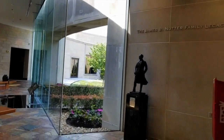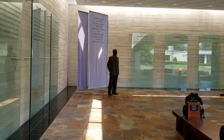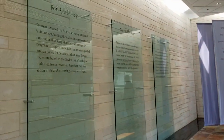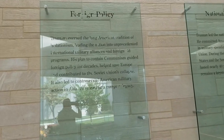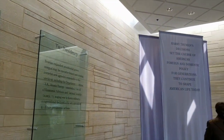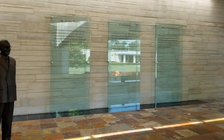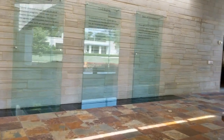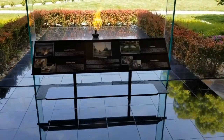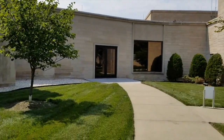So now we go out into kind of a courtyard statue area. There's a beautiful bronze statue of President Truman. And there is an eternal flame. There's not too many of those eternal flames around, but he has one here. And I think I got a video of it in this clip. So this is the inside, and that is the outside in the courtyard area.